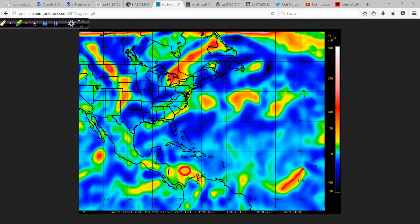This is the advantage of doing these updates twice a day, is that we can look at things 6 hours later and see how they evolve. So that's going to be interesting to see where the vorticity lies with our two systems, which one leads the pack. Will it be 99L finally getting together? I'm going to guess not. Maybe it'll be 90L, so we'll see.